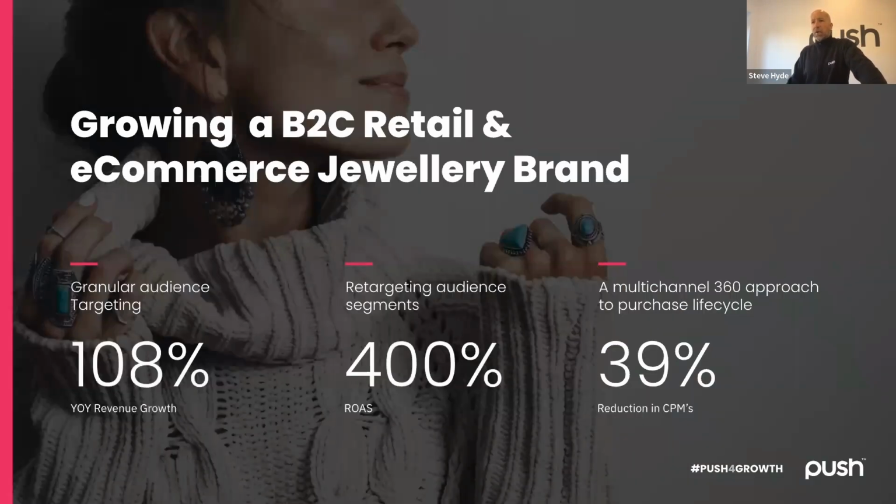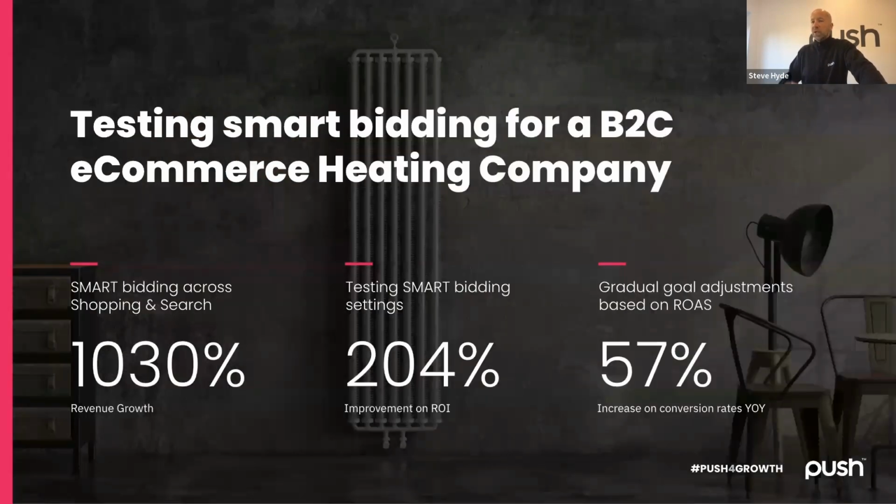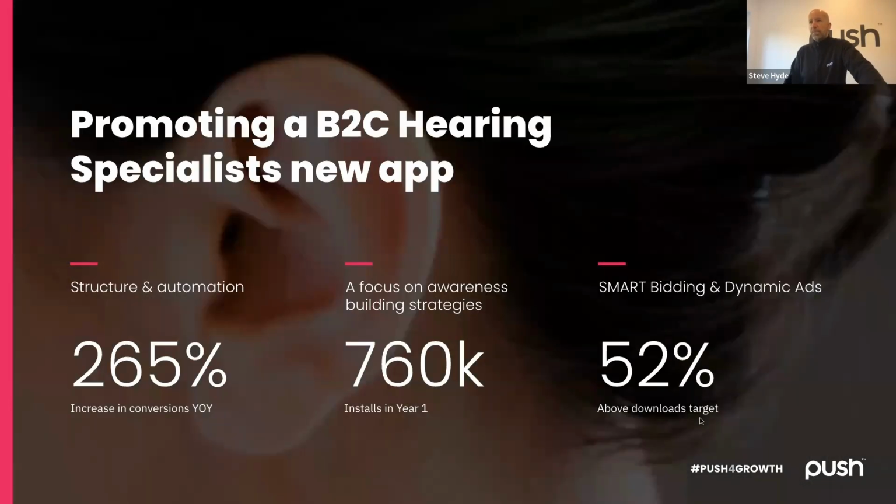This is an example of an e-commerce jewelry brand. In this case, we were able to use a multi-channel approach to reduce their overall cost per lead. By doing that and using retargeting, we got a 400% improvement in their return on advertising spend. Here are some more examples. I'm trying to give you as many examples as possible. This is a heating brand, an e-commerce business. We tested smart bidding, which I mentioned earlier, across shopping and search, and managed to get an increase in conversion rates year on year of over 50%.